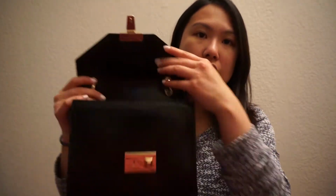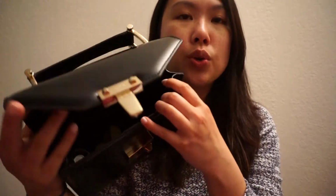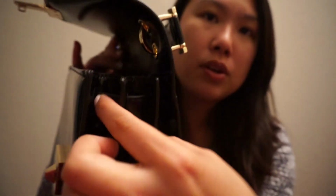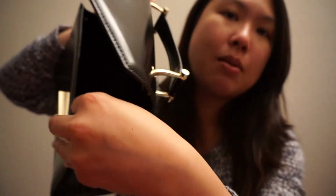What I also noticed was that in order to get something big like my camera or my sunglass case in here, there are two snaps. So okay, let me see if I can show you. You see on the side here, it's kind of connected with this thing and you see a popper. This popper goes inside here and snaps right in here. And the same goes for this side.